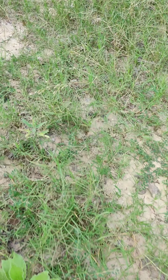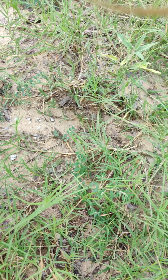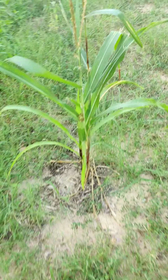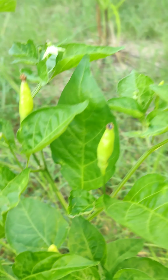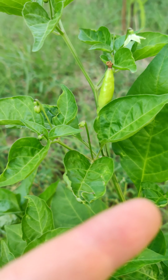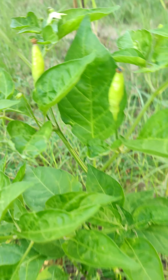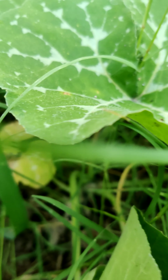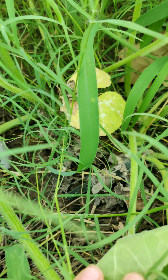Borages are doing so well. Look at that thing. And watermelon plants, corn good. These peppers, we just realized today that there's those two extra on there as well. Got zucchini. Pumpkins doing good. No pumpkins yet, but they will eventually come.